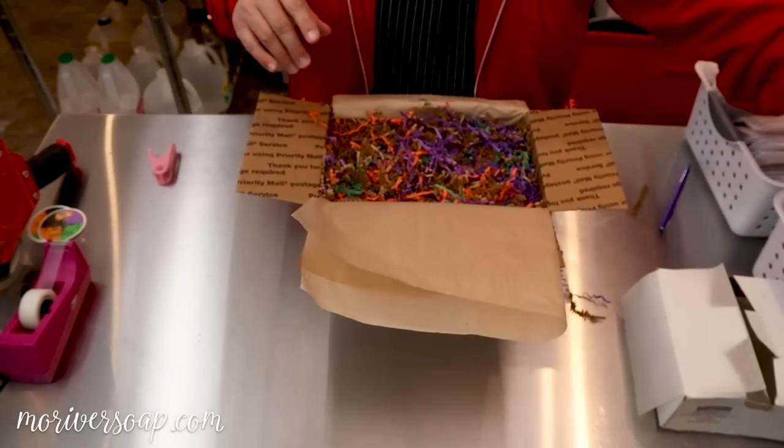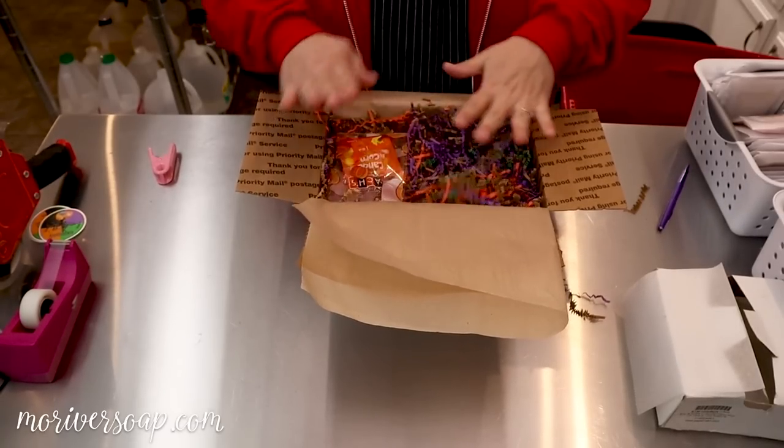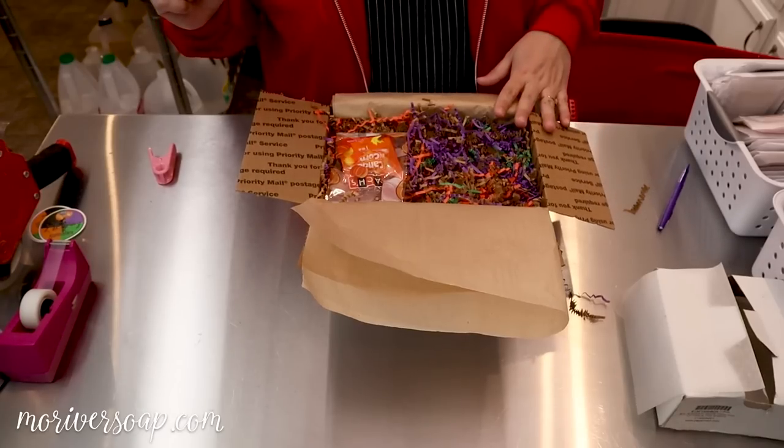Okay, so I just realized I did not put a candy corn in the one with the last order. That's kind of sad, but I think it's plenty full, so I better not get into it.